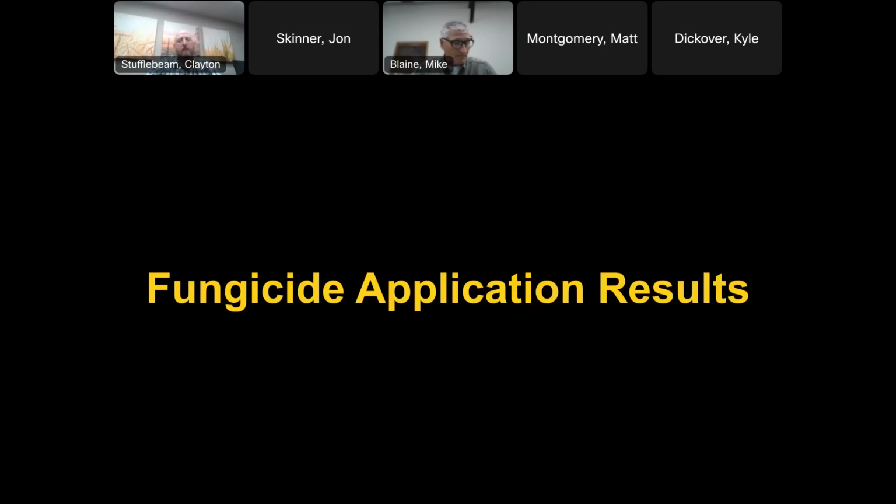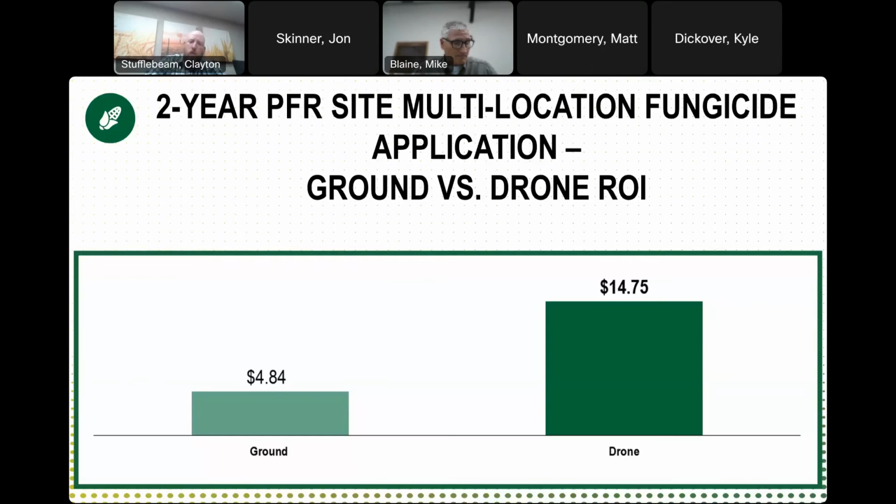Now, when it comes to application methods, there's about 4 ways we can do it today. Number 1 is your conventional ground machine. 2 would be airplane or helicopter, and then the drone. We're going to start with the ground machine and the drone, a 2-year study at the PFR locations. So at Beck's, we have 9 owned Beck or PFR locations, and all protocols and trials are done the exact same way from site to site. So this trial here comes from 5 locations in the last 2 years. The ground machines on the left compared to an untreated control: $4.84 return on investment. The drone for the past 2 years has offered a $10 higher return on investment at $14.75. We'll talk about why we think that might be in a few slides.